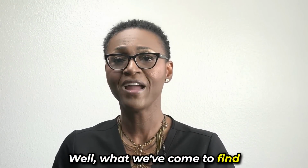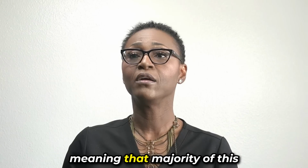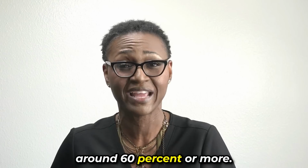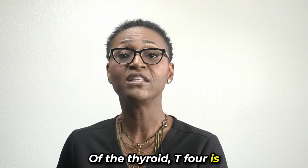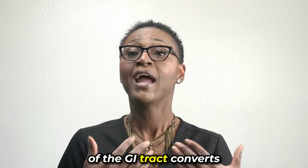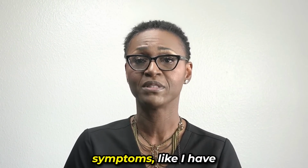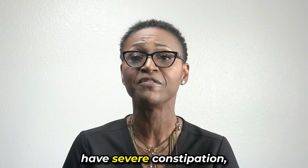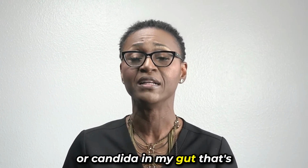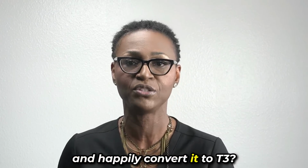Well, what we've come to find out is there are a lot of patients whose gut is not that healthy, meaning that the majority of this T4 is converted in the gut. In fact, there's some statistics that say somewhere around 60% or more of the T4 is converted to T3, right? Some parts of the liver, sometimes some part of the GI tract converts this T4 to T3. So if I have really bad GI symptoms, like irritable bowel syndrome, or severe constipation, poor absorption, or some type of inflammation or candida in my gut that's really causing havoc in there, do you really think that my body is going to take that T4 and happily convert it to T3?